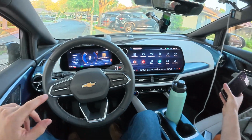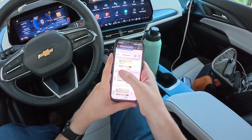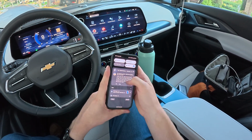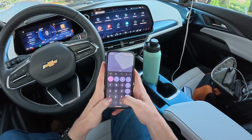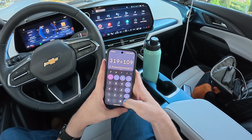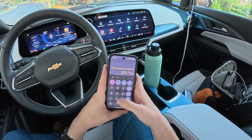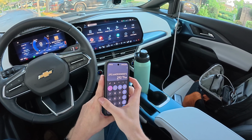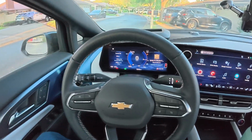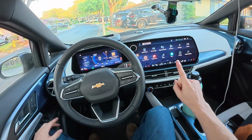So let me do some quick math to see what the EPA would be giving us here. It's 109 combined and 100 highway. So if we go 319 divided by 109 times 100, we're getting about 293 miles of estimated range at highway speeds from the EPA test. Anyway, that test only averages 48 miles per hour.